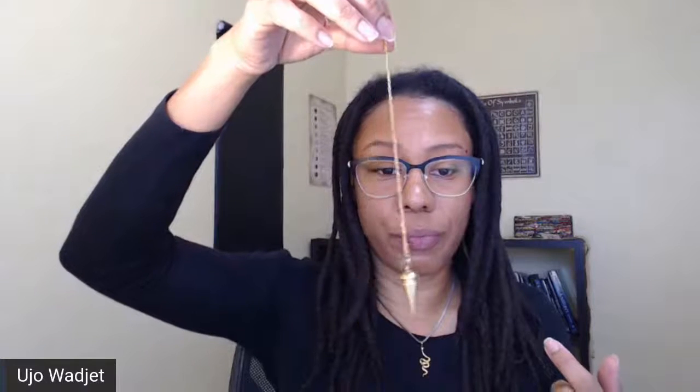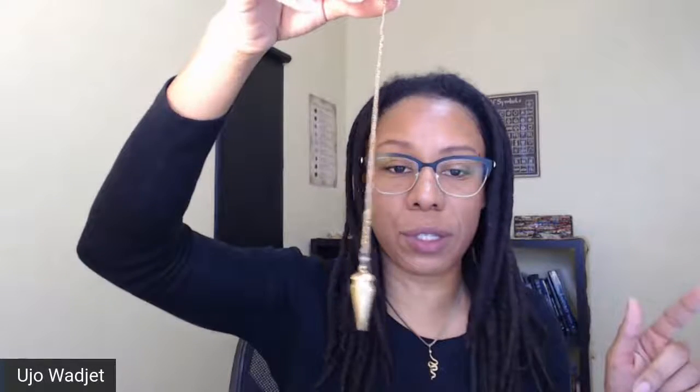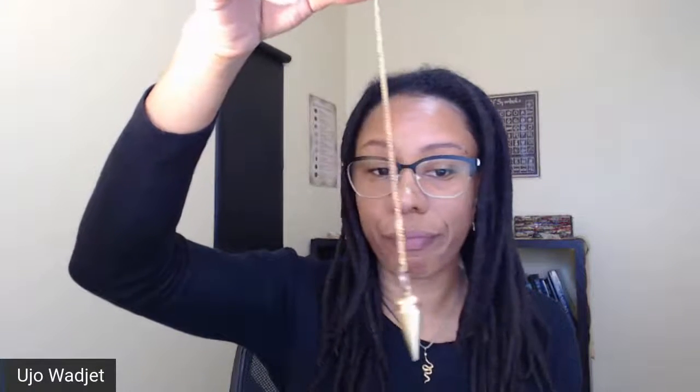So for example, your yes might be spinning in a circle, and that's what this is doing right now. It's spinning in other directions, clockwise or counterclockwise, right? So for you, when you say, what is my yes, or show me my yes, it might be counterclockwise. For someone else, it might swing back and forth, or left and right. So I'm going to show you all mine. I know what mine is, of course, but I want you to see it up close here. And just for the purpose of this video, I'm shortening this here.